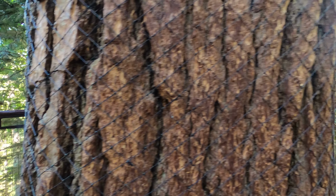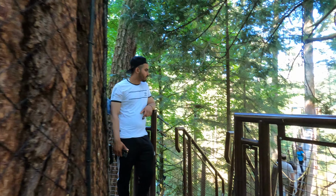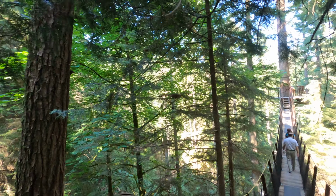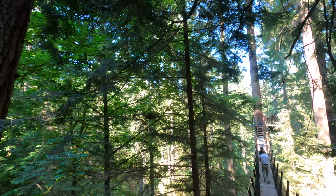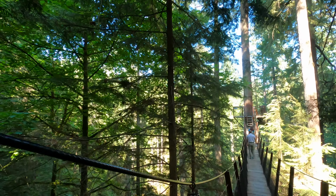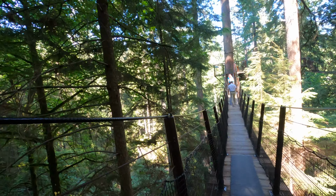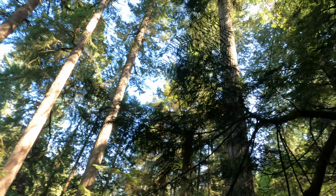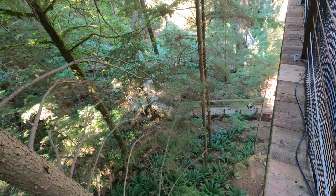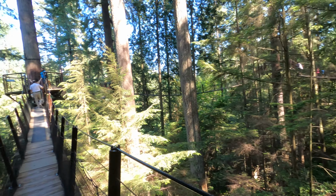So another 500 years old tree, or more. Half a century tree. Look at this old growth tree. Breathtaking, scenic, historic place.